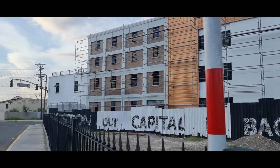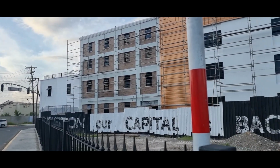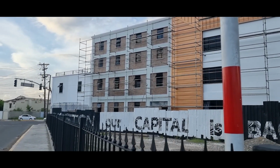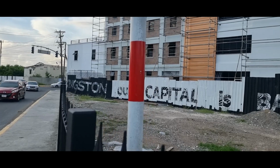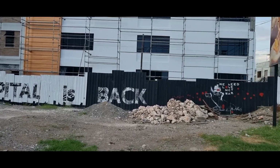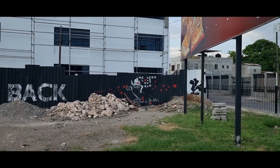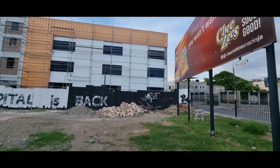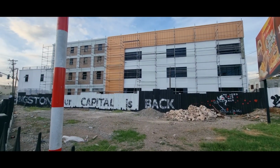So check out this quick coverage, this quick overview of this development. See the writing on their perimeter fence: Kingston, our capital, is back. So the whole aim is to put some love back in downtown Kingston when it comes to development and these commercial spaces.